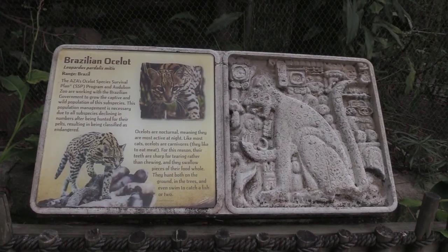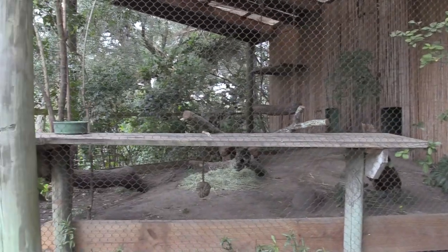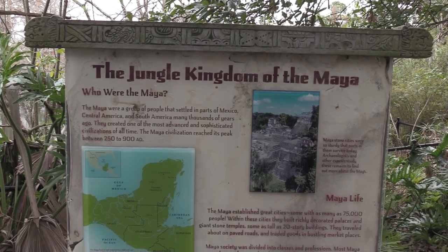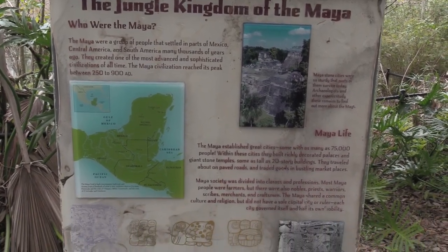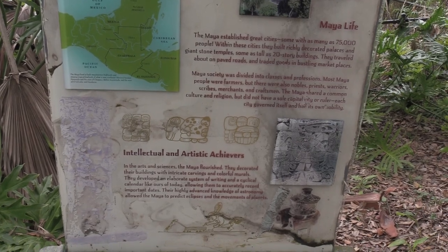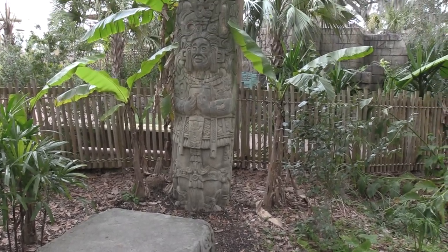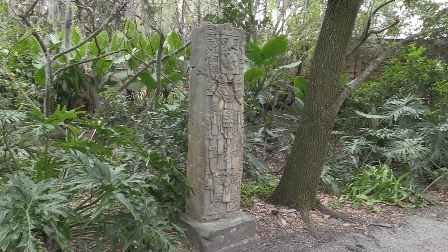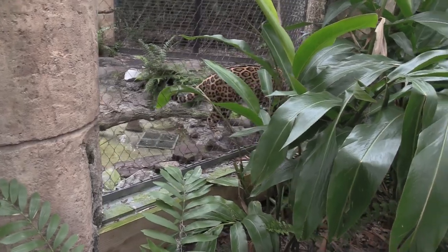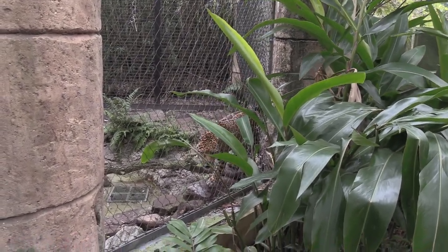A Brazilian ocelot. Apparently the ocelot is still inside, so I'll check back a little bit later. Hopefully it'll be out. Jungle Kingdom of the Mayan. All the Mayan symbols. Alright, jaguar. It's a beautiful animal. Hi, kitty cat.